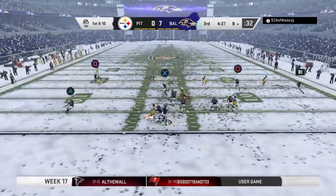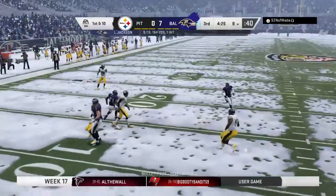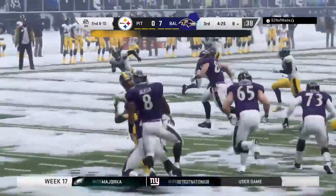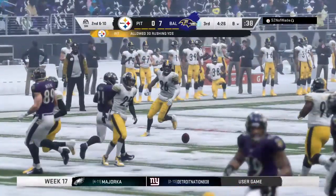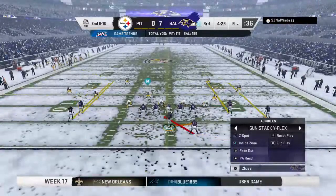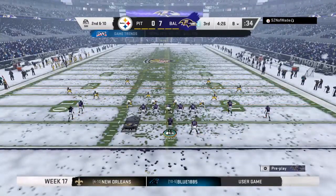They'll throw on first down with Jackson, and that'll be incomplete. He was looking for his tight end, Mark Andrews, there, and that'll bring up second down. How about the defensive effort from both of these teams that we've seen in this game? Would you say it's like a high-stakes chess match right now?